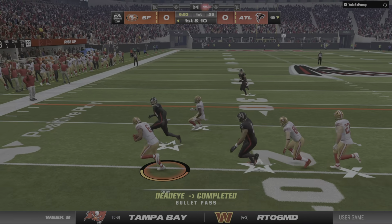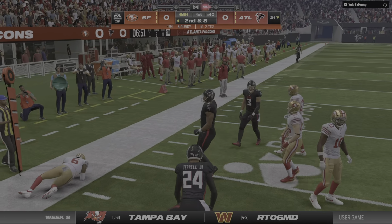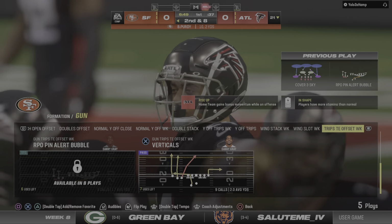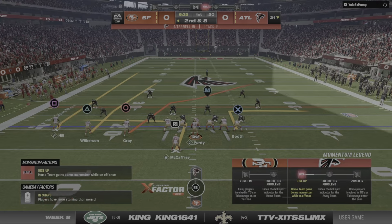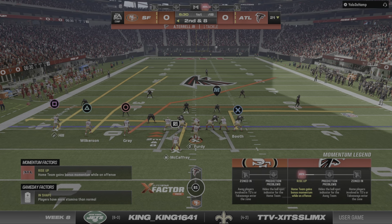And this pass caught by Gray. He is taken down at the 21 after a short gain of 2. You talk about this Falcon defense, and this unit, very tough to throw against, currently second best in the NFL.